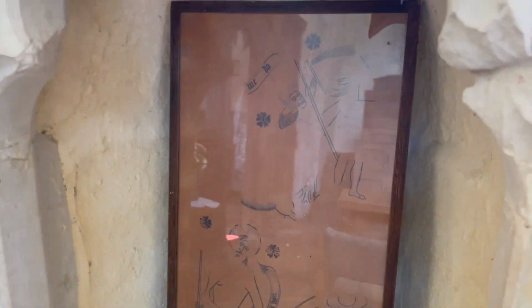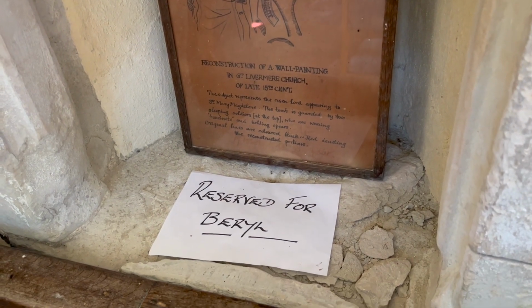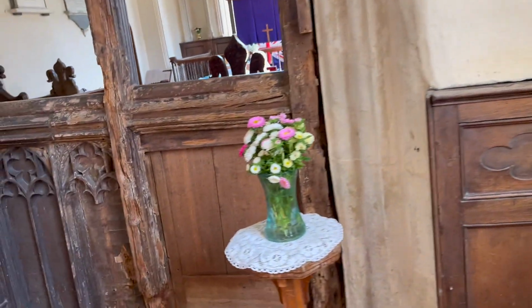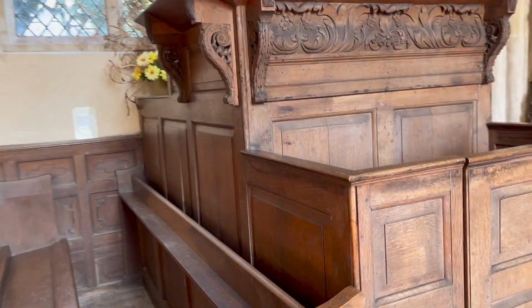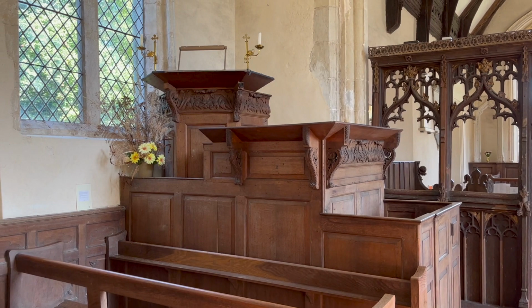But even then, I don't know when that was made, but they haven't got much of an idea of what the painting originally looked like. And this made me laugh as well. Reserved for Beryl. What does Beryl want with that space, and what's she going to do there? Maybe Beryl, I don't know, it's like the church hamster. This always features in the books.